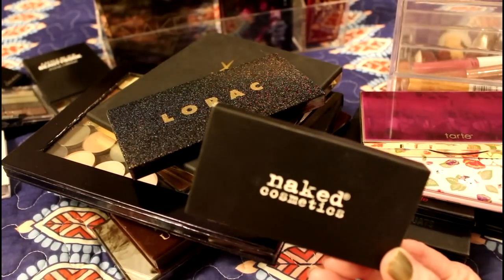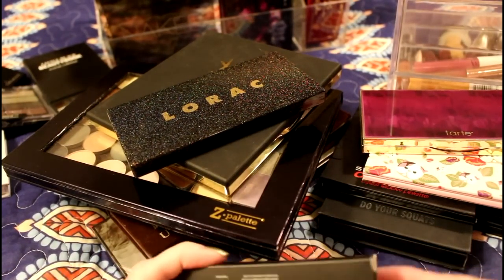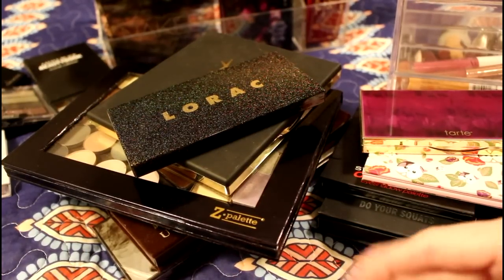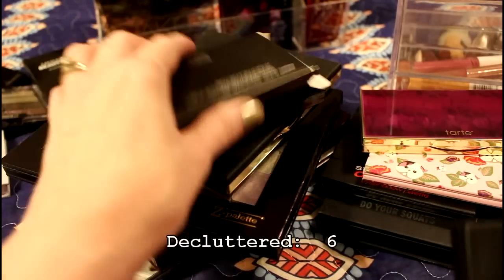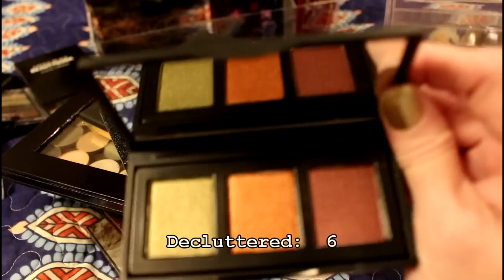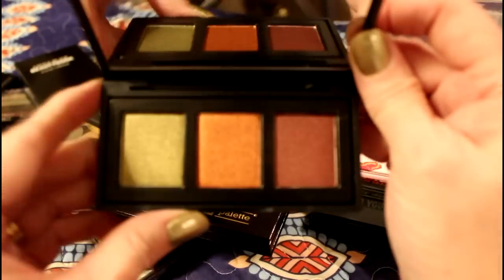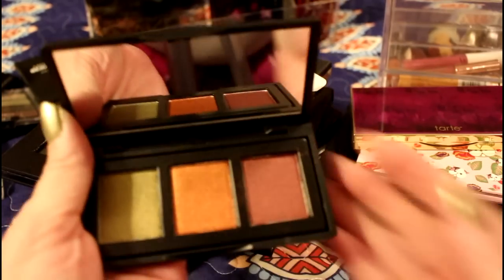I'm going to address this little thing and why I'm going to probably put it on Poshmark. Got it from, oh, there goes the manicure. Dang, blast it. I got this from BoxyCharm, and it was just before I quit. And now I'm back with them, by the way. I love this green color. I hate the other colors. I literally actively hate the other colors.